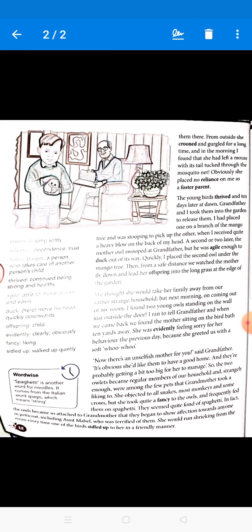So the mother owl was quite angry, and she thought that her babies were in danger, and that is why she was trying to attack the author and his grandfather. But grandfather, being very agile, ducked, means he bent down at the right time, so the owl couldn't attack. Quickly, I placed the second owl under the mango tree. Then from a safe distance, we watched the mother fly down and lead her offspring into the long grass at the edge of the garden.